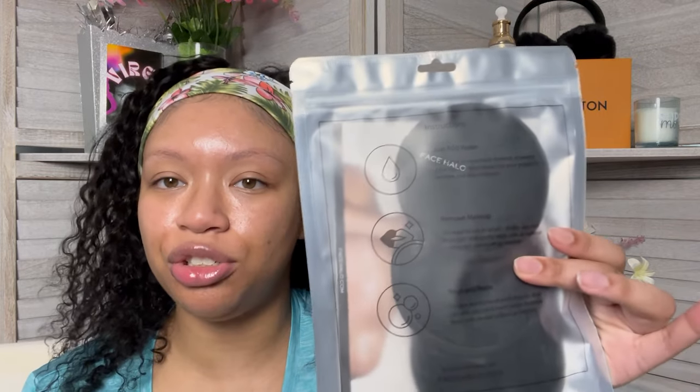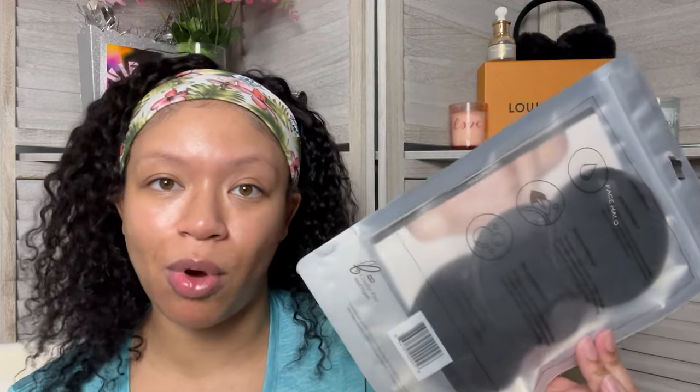The last thing that I'm pulling out is actually something else that I've talked about on the channel that I really wanted. And this is the Face Halo Modern Makeup Remover. This is gonna be more environmentally friendly. That way I'm not using makeup wipes to take off my makeup. I can literally just use these to take off my makeup, and they're reusable. So I can just pop them in the washing machine and then reuse them again. So I'm very excited to have this. It says just add water.